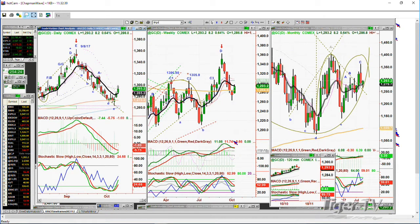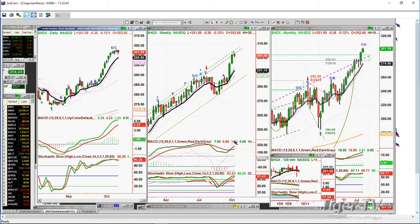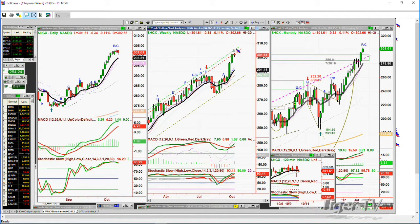HGX. HGX is the Philadelphia Housing Sector Index, and that has gone to 40, 48. This is in a leg E/C and extended somewhat in the daily, but still strong technicals. And it's almost like a single leg up B. I'm calling it F/B, but I'm calling it really a B in the weekly chart in the housing sector index, and a leg F/C in the monthly.